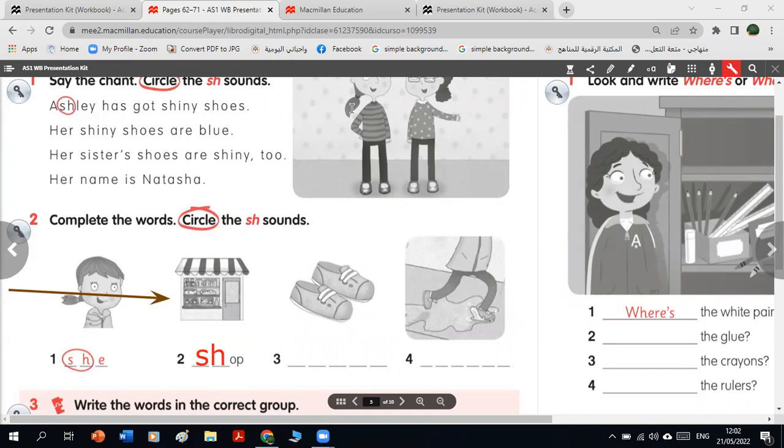Number three, what's this? Shoe. Shoes. Great. What's this? Shoes. Excellent. If I have one, we can say shoe, but because we have two, we're going to say shoes. What's this? A pair of shoes. Excellent.